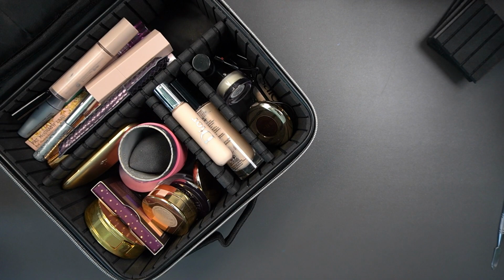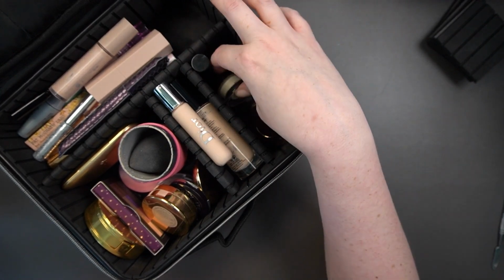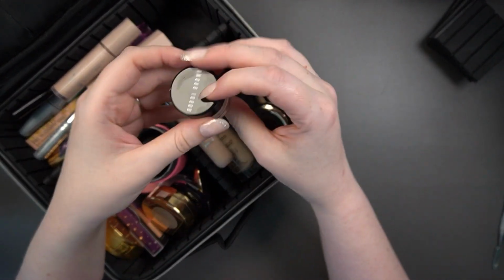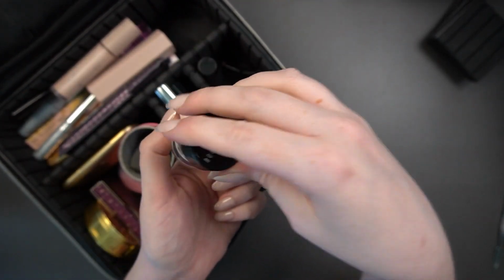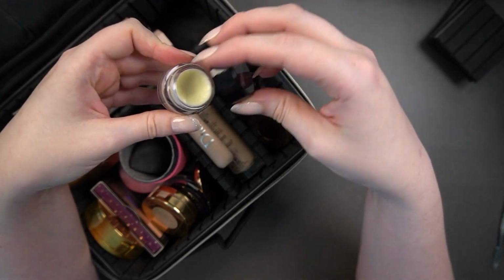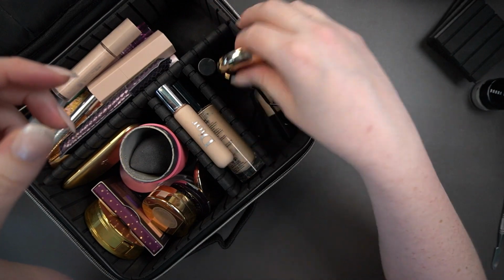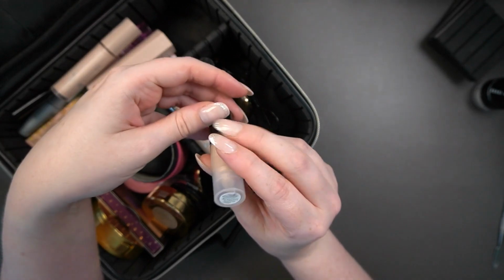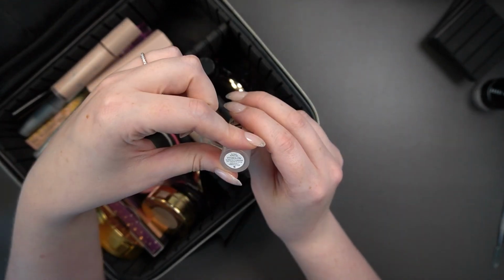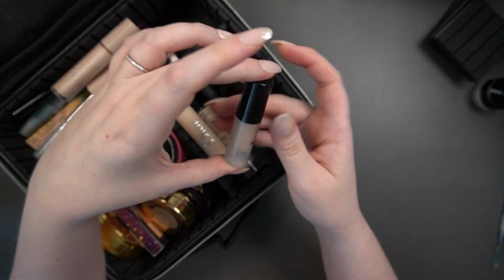I'll go in order of application here. Along with the Glossier Future Dew, which I've already talked about, I did bring a little pot of the Bobbi Brown Vitamin Enriched Face Base, which I think I only wore once. The fragrance on this is a little bit strong for my taste, so I probably could have done without this. I think I most often reached for the, what is this? The Glowy Super Gel Star Glow Illuminator. This is in a nice small little size.